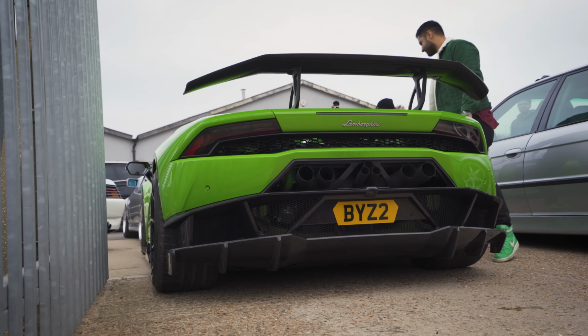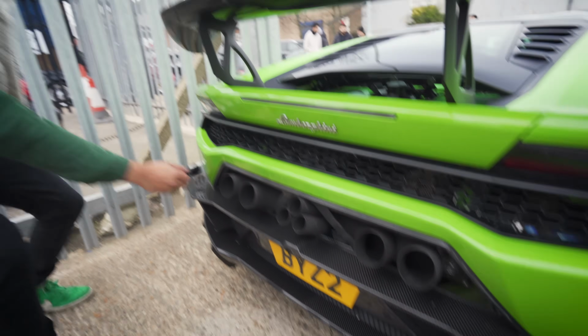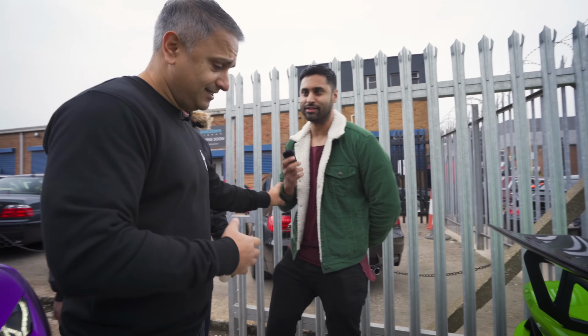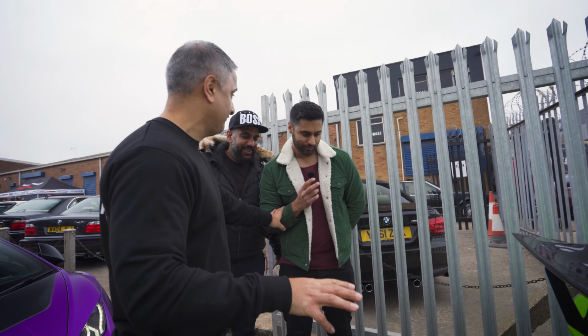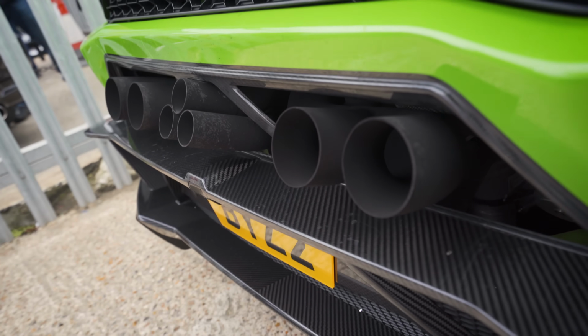Let's talk about this exhaust. We've got 7 exhausts. Sorry, I thought they might want to say something, but they're a bit quiet. Yeah, it's a custom exhaust done by GV Performance. Great guy. He's actually going to be doing Rocky's twin turbo build as well.